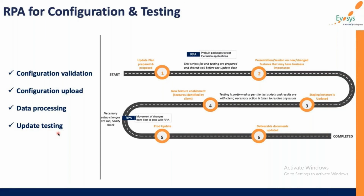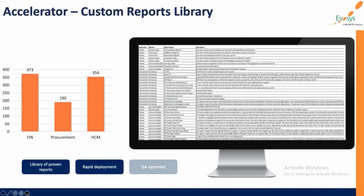So we use RPA for the regression testing, and we also use RPA as part of our managed services after go live, just to make the end-to-end process absolutely efficient. This is the third example of our tools, part of the Evosys Glide program.